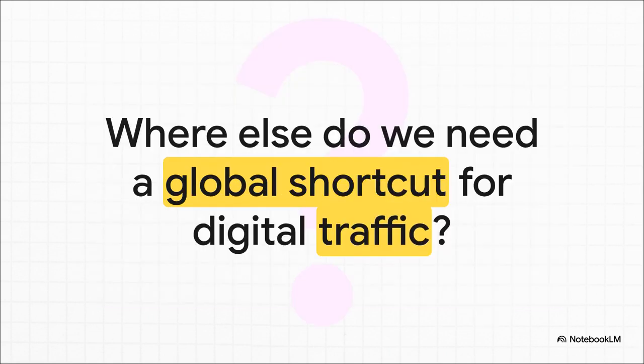So the next time you're streaming a movie without any buffering, or you're on a website that just loads instantly, you'll know the secret, right? There's a global shortcut working tirelessly in the background for you. And it really makes you wonder, now that you know what to look for, where else out there do you see digital traffic jams that are just begging for a global shortcut?